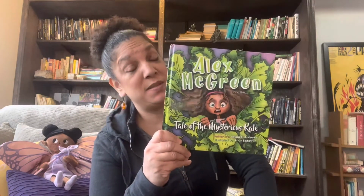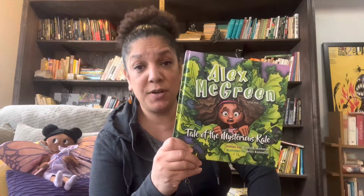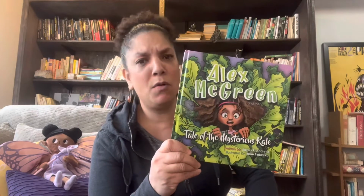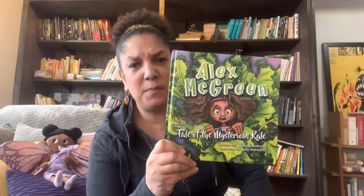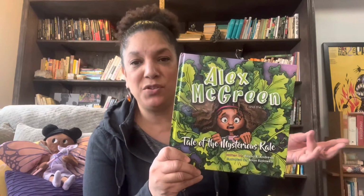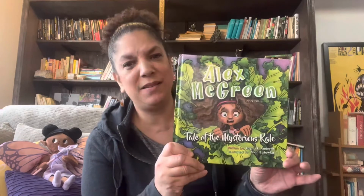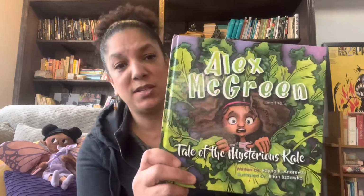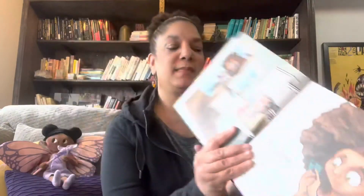I can see using this book if you are doing food systems work, if you're a teacher, or if you're a parent or a gardener who's interested in helping young people get excited about growing food and what it can do for you and being active in your community. Plus, it's a really good family story. The illustrations are beautiful, and I love them.